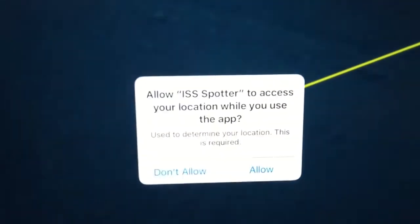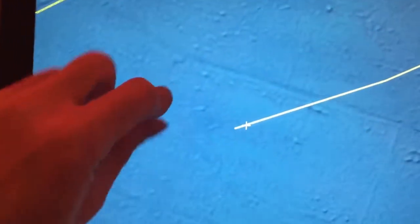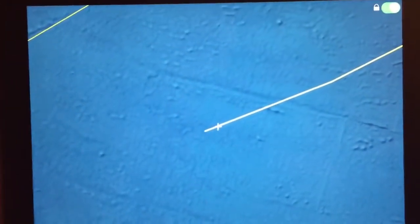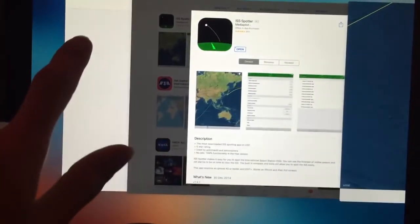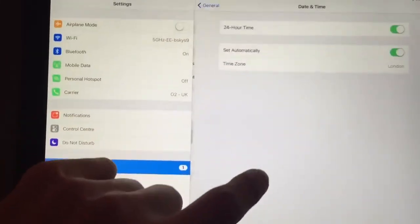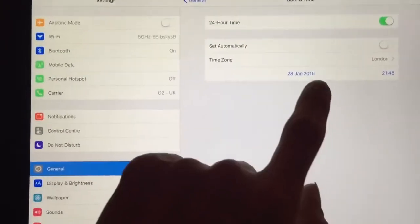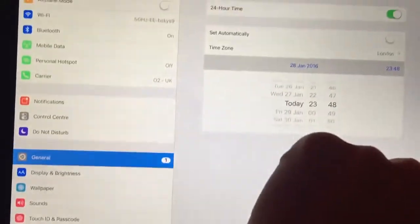So it immediately asks me if I want to share my location, right? So we're going to say yes. Now, here it is. You can see I can't move the map, but you can see where it is and how fast it's moving. So I'm going to go over here and change the time. And I'm going to go forward, say 2 hours, right? And then go back.